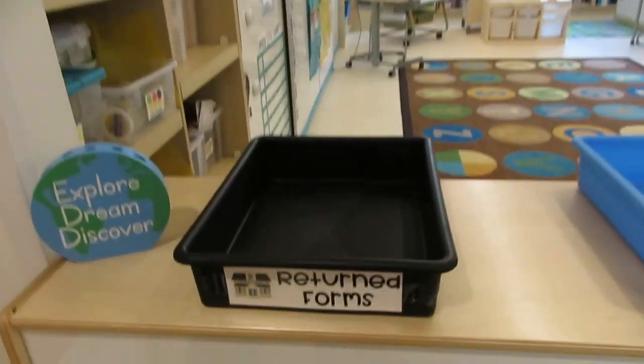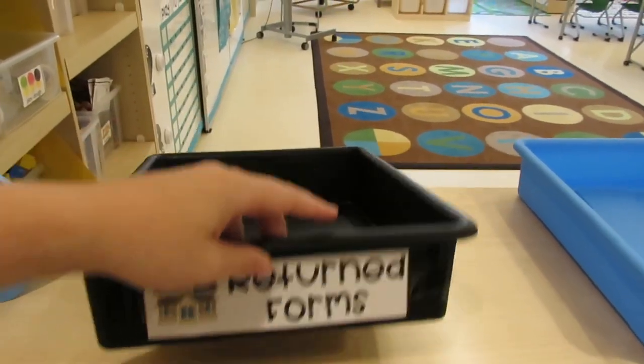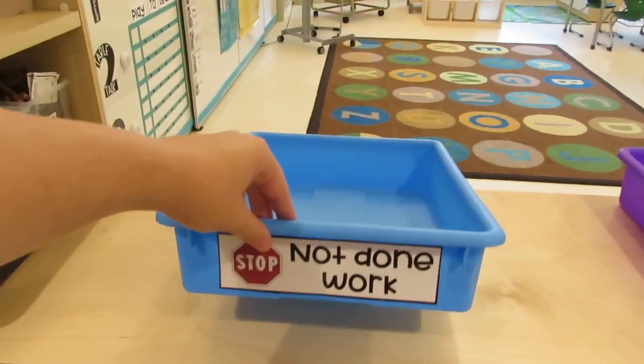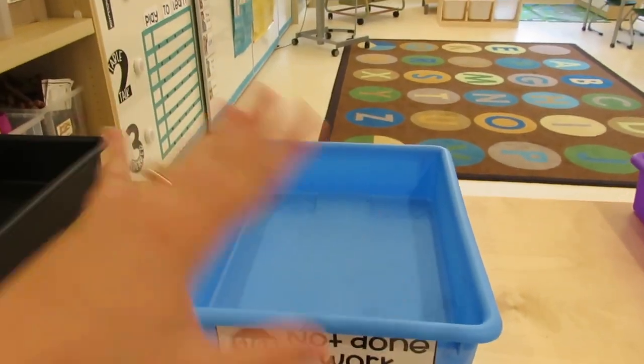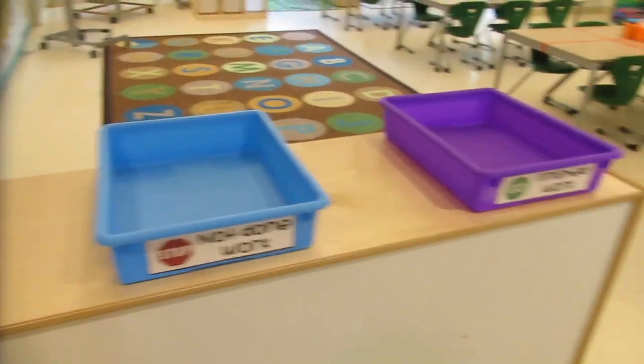And then we have 3 bins right here that are for return forms, so if they have to have something signed or filled in, when they bring it back they'll put it in this bin. This one is a not done bin. I might actually do a not done folder, like a catch-up folder, but for right now this is what I have.